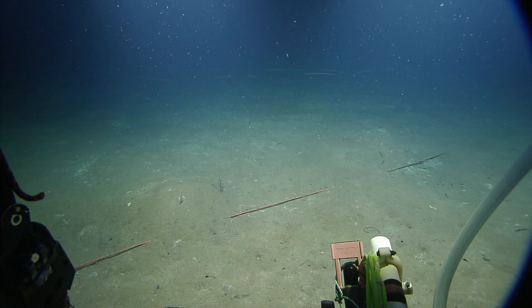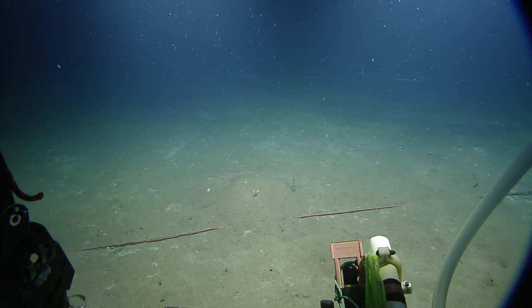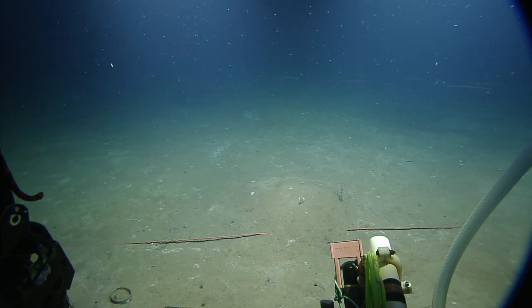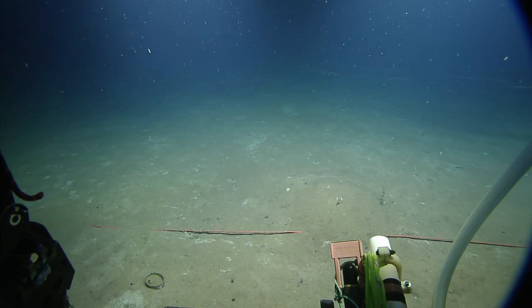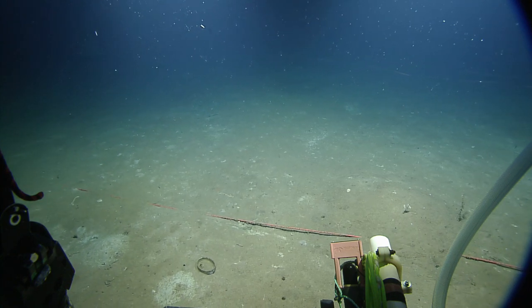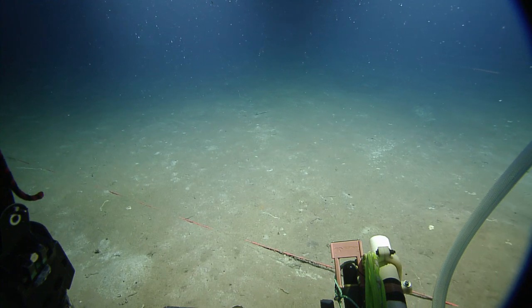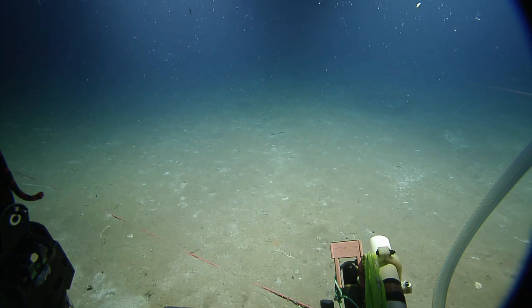Where is it? Huh. It's a ghost. There it is. Oh, it's a cork. There it is. Yeah, that's a big boy. It's a lot bigger than it looked in that rear camera. No kidding.